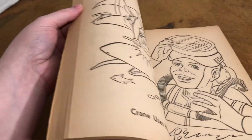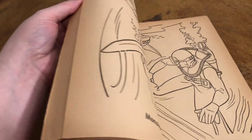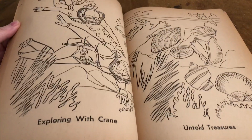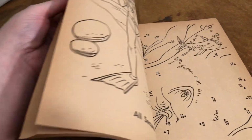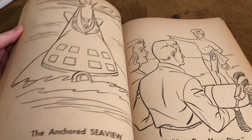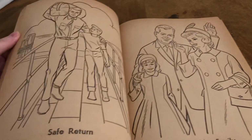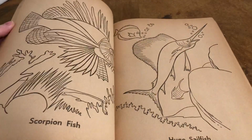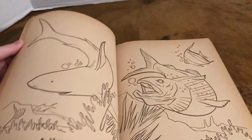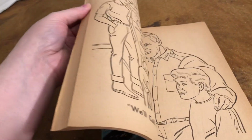I think the first one has Eddie Albert in it. Lots of TV actors are on it, and other people that were in the movies. Here's your giant octopus. You gotta have an octopus. So they do have different things like this in here, and then they have that longer story.